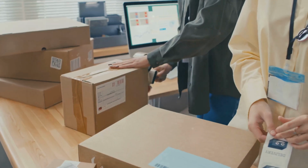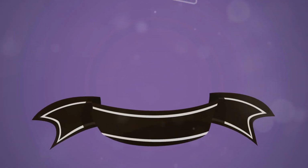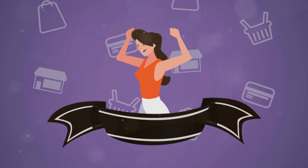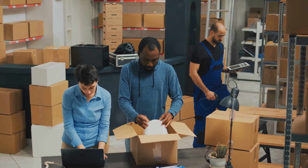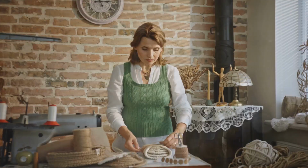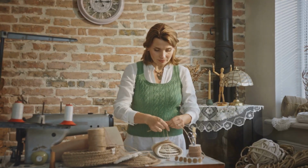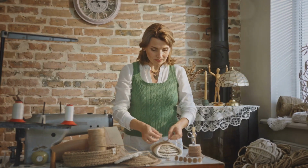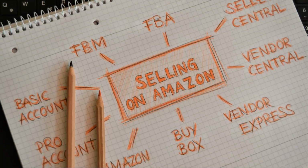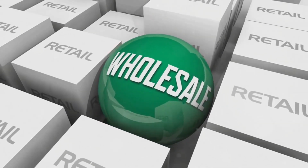Getting it there. Shipping your products. Let's dive into the details. You sold something. Great job. This is a big milestone for your business. Now it's time to get it to the buyer. This step is crucial for customer satisfaction. You can ship it yourself, also known as fulfillment by merchant or FBM. This method allows you to have hands-on control over the shipping process. Or you can let Amazon handle it for you with fulfillment by Amazon or FBA.